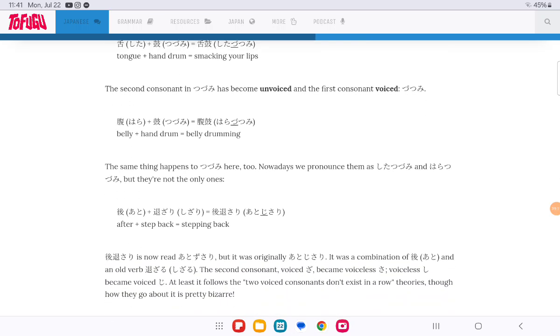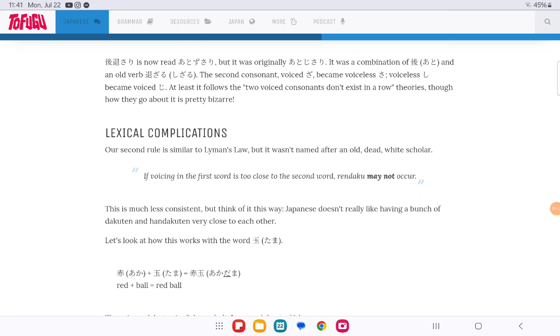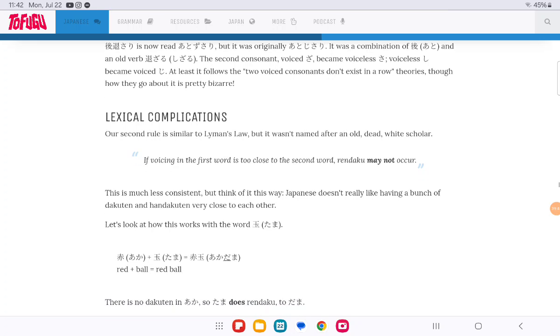Ato shizari becomes ato shisari. Now, this is a lexical complication. If the first element contains a voiced obstruent that's too close in position to the second consonant, like in the last syllable, then that might prevent sequential voicing.